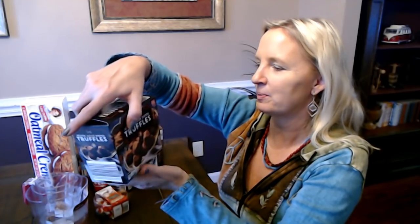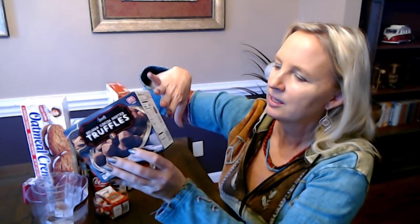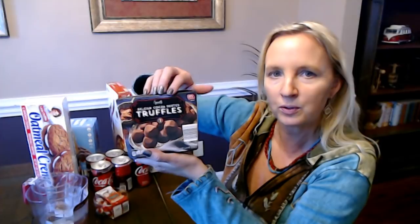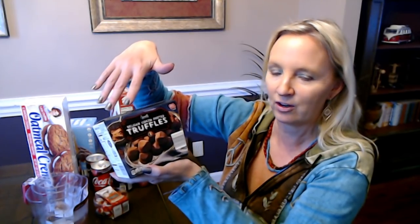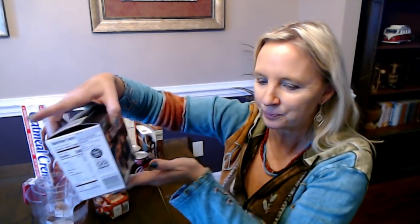These are from Specially Selected, which is another Aldi brand. You can tell because they have the twice as nice guarantee on here. So you know that is one of Aldi's brands. And the box itself is resealable. So I wouldn't recommend trying to eat all these at once. You'd probably die. That would truly be a death by chocolate. But you can seal them up. I would recommend folding them down and keeping them sealed, so they'll keep longer that way.